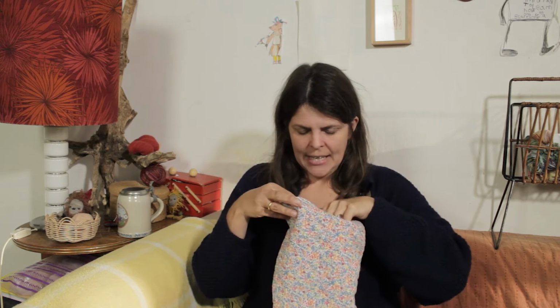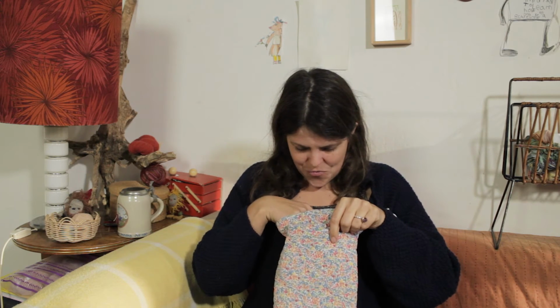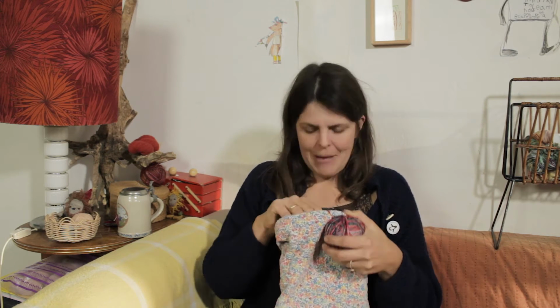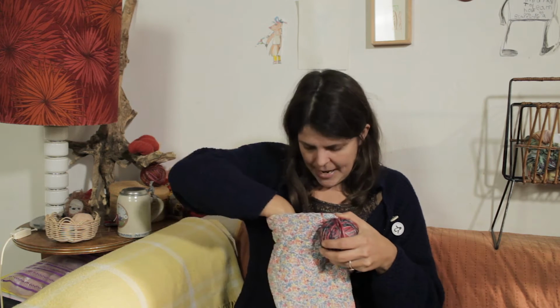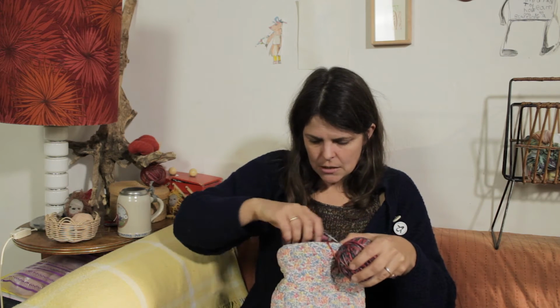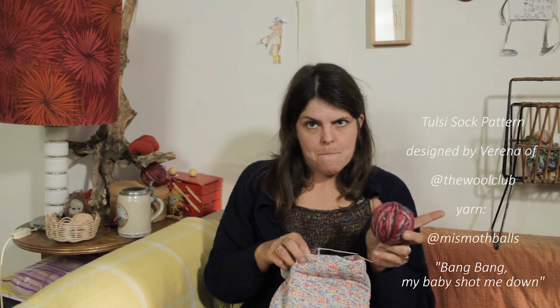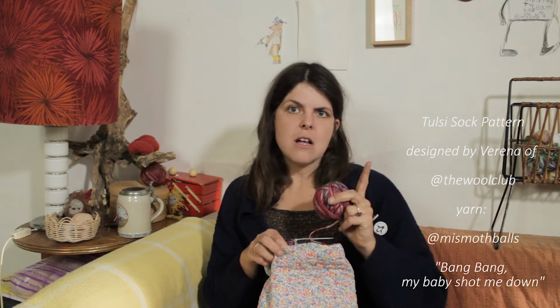Now, after that, and after the yarn crawl, where I bought this beauty, look at that, I immediately knew I wanted to knit the Tulsi socks. They're also a pattern by Verena, and they are actually the first pattern by Verena that I started knitting and that I purchased through Ravelry. You can check her page there. I think she's also got a website. Details will be written here.